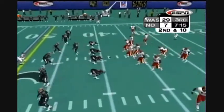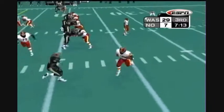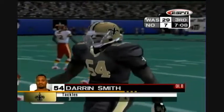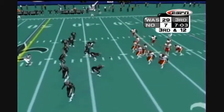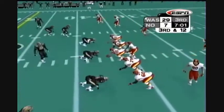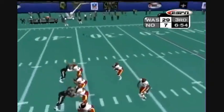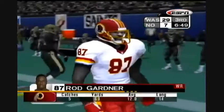Second and 10 at the 38-yard line. Set. Cut. The pitch to Davis. Thrown down by Smith. Third down and 12 for the first. Single back, two tight ends for the Redskins. Set. Back drops back. It's caught. Brought down by Thomas.